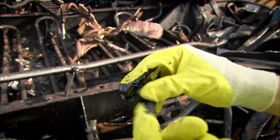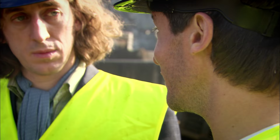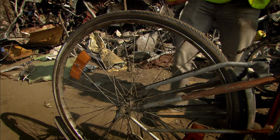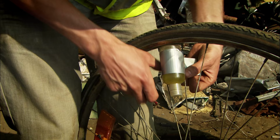But it's not ready to be burnt yet, because in this you've got all sorts of impurities, there's water in there as well. And they've got a really clever system for separating out the stuff that we don't want so we get a fuel oil that is burnable. That system is called a centrifuge, which I'm going to demonstrate with a bicycle and a bottle full of a mixture of sand, water and oil to represent the ship's fuel and its impurities.